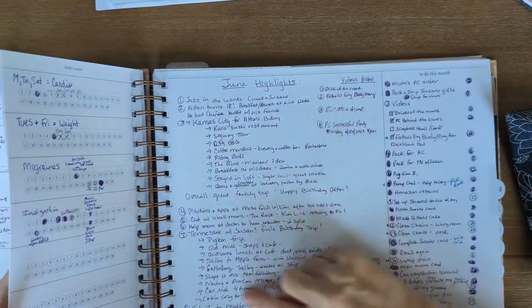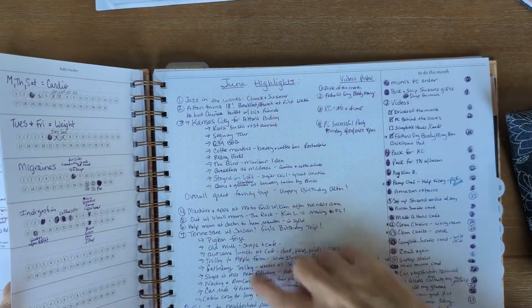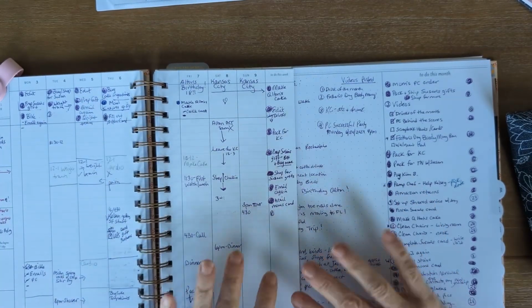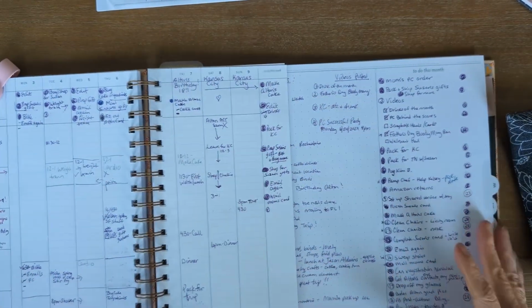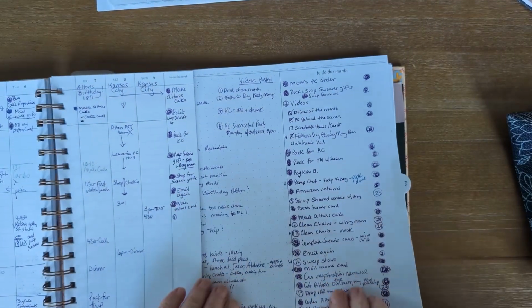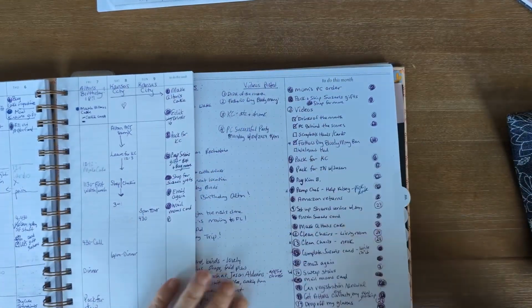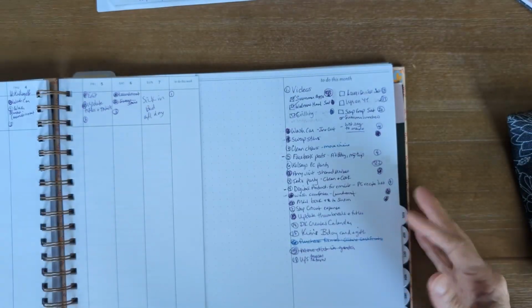I wanted to show you how busy everything was in pen. Highlights, look how busy we were. I put all the highlights because I took 2 trips the month of June. It was really very busy, with very detailed events and to-dos this month. Everything was a busy month, and it really worked out well to be consistent.